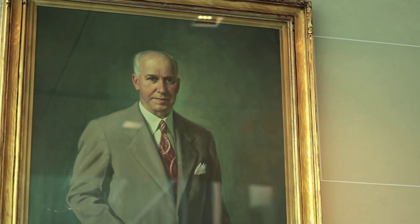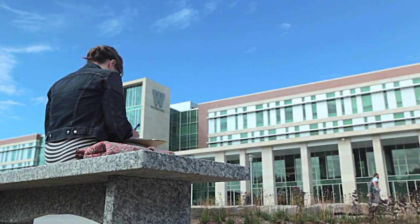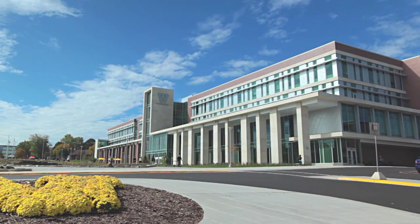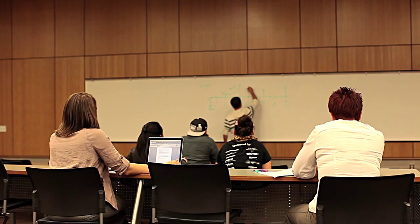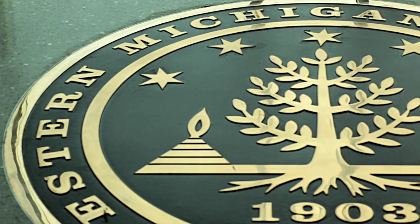Sangren Hall is our College of Education and Human Development. The new Sangren Hall is a little bigger than the old Sangren Hall. This new project is 230,000 square feet. It's 4 stories tall. It is the largest academic classroom building on our campus at Western Michigan University.